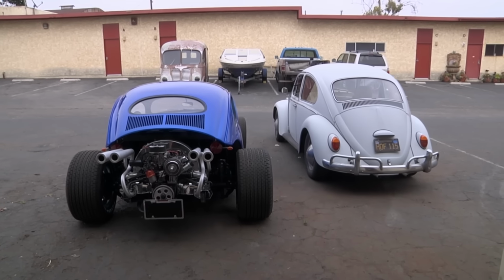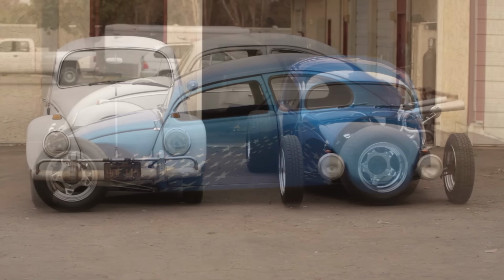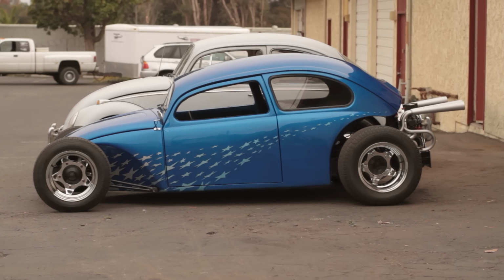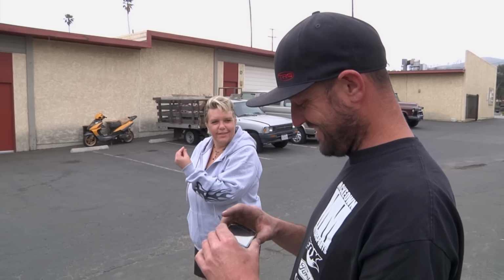Pulling this car up next to a stock Bug really shows you the difference. My friend Todd had a stock VW, same year. When you put them side by side, you see what's going on. Same exact car. Only difference is Ian's touch. Only difference is everything.